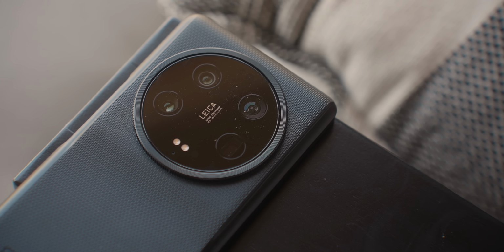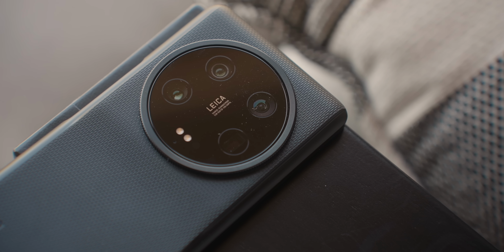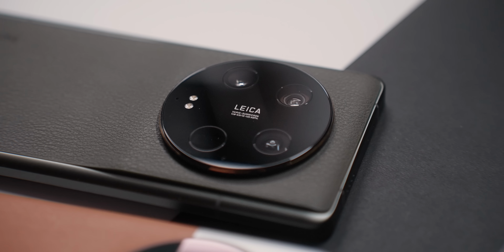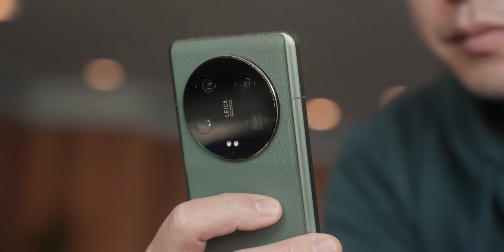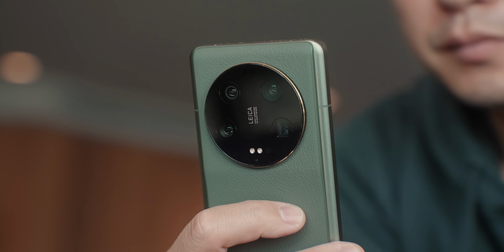But yeah, the 13 Ultra is packing a quad camera setup on the back. You have a 1-inch 50 megapixel main sensor with a variable aperture, a 50 megapixel ultra wide, a 50 megapixel 3.2x zoom lens, and last but not least, a 50 megapixel 5x super telephoto lens. And again, we'll talk more about its cameras in detail a little bit later in the video.